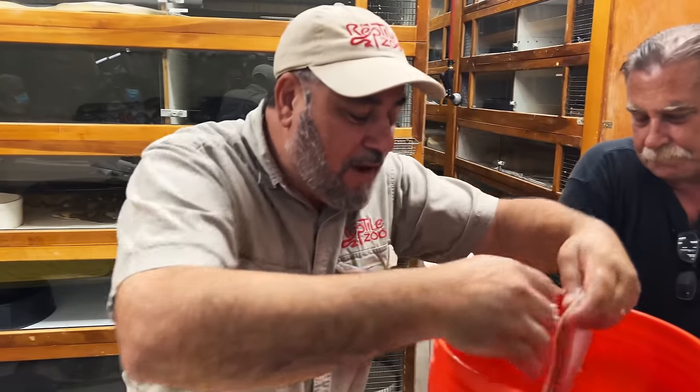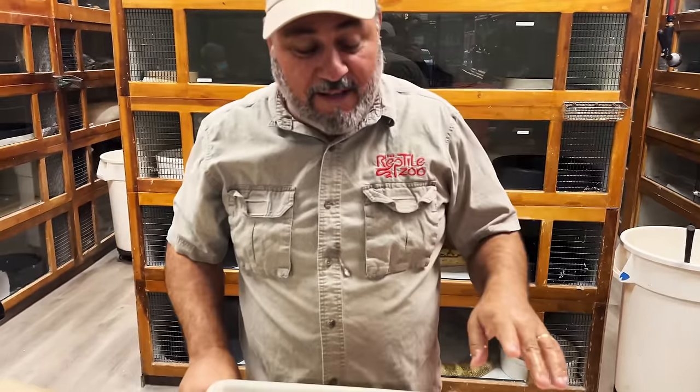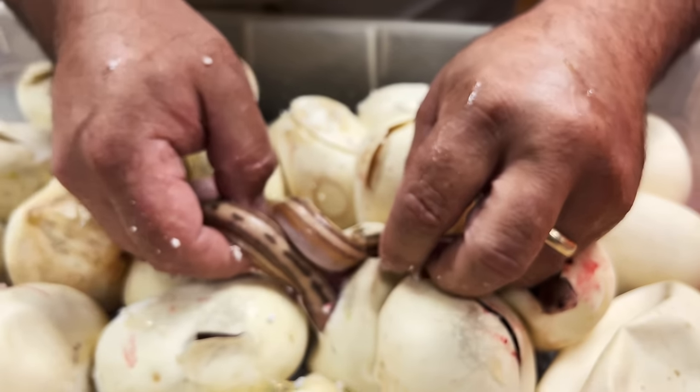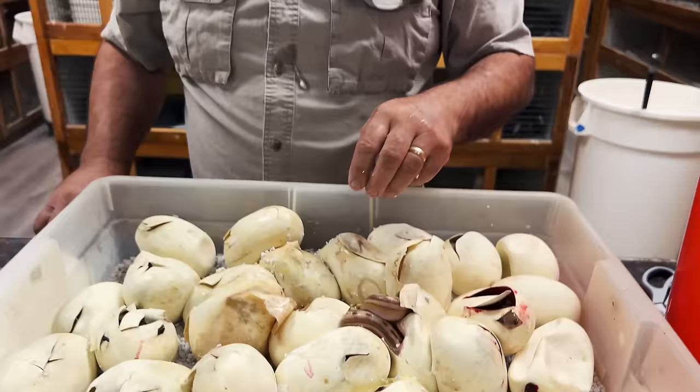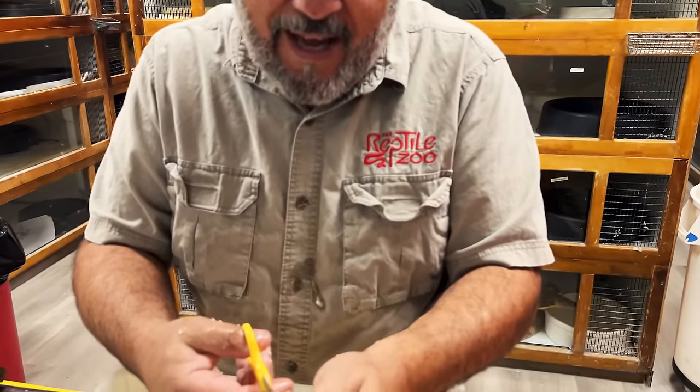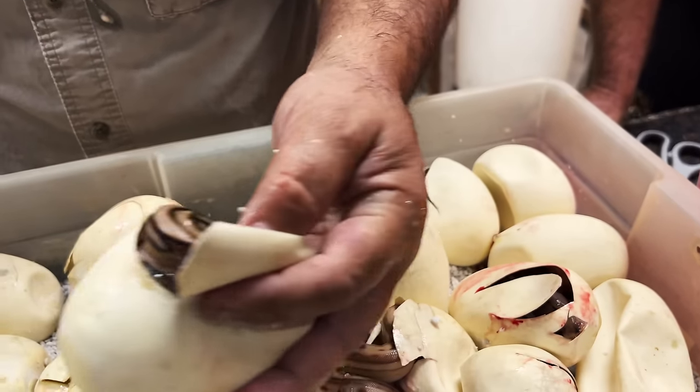Now, the crazy part about these is they're really unrelated snakes. Oh, look at that. There's another beautiful snake. Not quite ready to come out, but it's a beautiful phantom. We still haven't got the one I'm looking for. We're hoping to get... Okay, there's a tiger, pied.